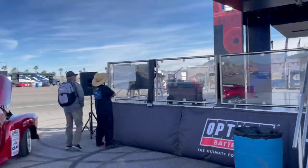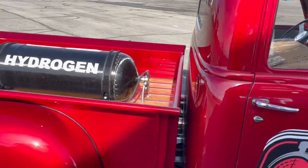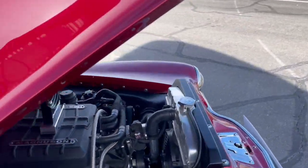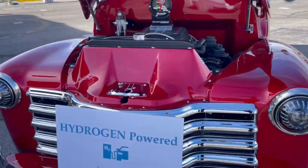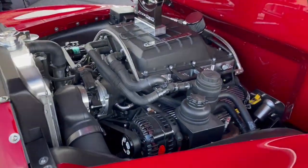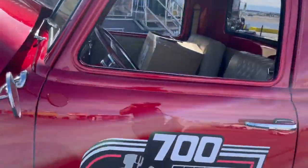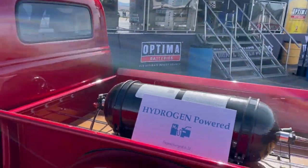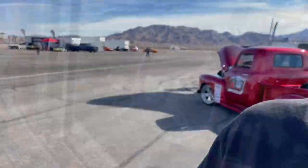Mike Copeland from Arrington Performance. Check this out, hydrogen powered. That's right, it's a hydrogen fuel cell. I think it's a 19. There you go, Magnuson supercharger, hydrogen powered. Powered by hydrogen. This is the future. Hydrogen power, baby. Pretty cool, right?